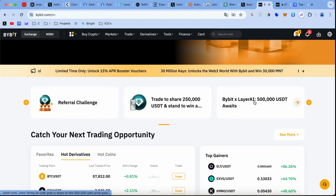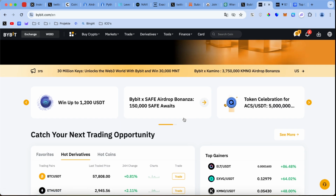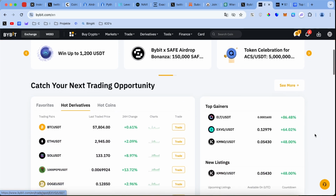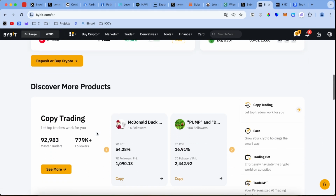doing many things with campaigns, many USDT rewards, many airdrop things. For example, the Bybit X Safe airdrop with 150,000 SAFE tokens is also here. They are doing really a lot of different giveaways which you can check out. And here you can see their top trading tokens, Bitcoin, Ethereum, Solana, and so on. Also the top gainers. So really a lot of different cryptocurrencies which you can trade here.